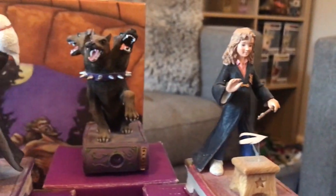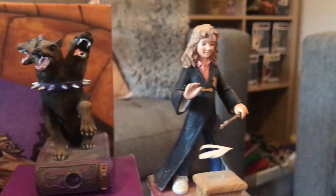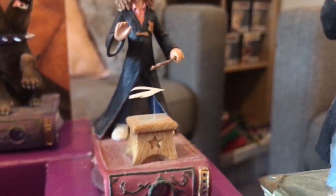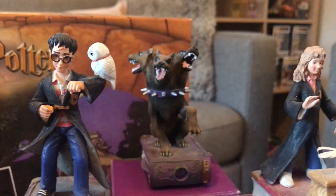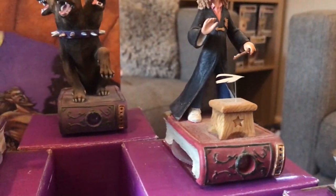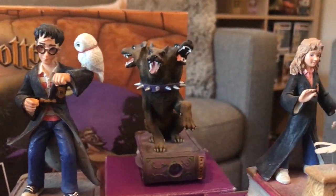As you could probably make out, they don't really look like they do in the movies. Look at that. Ron is just ugly. As I said, this all came out before the first movie was released. So this is basically the vision that J.K. Rowling had in the book come to life. Hey, how cute is that? And then it was just completely butchered in the movies. So there you go.